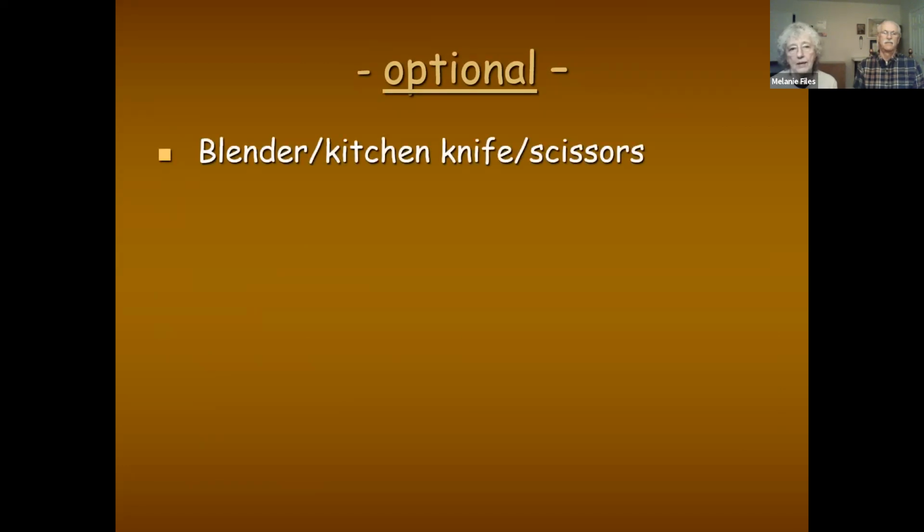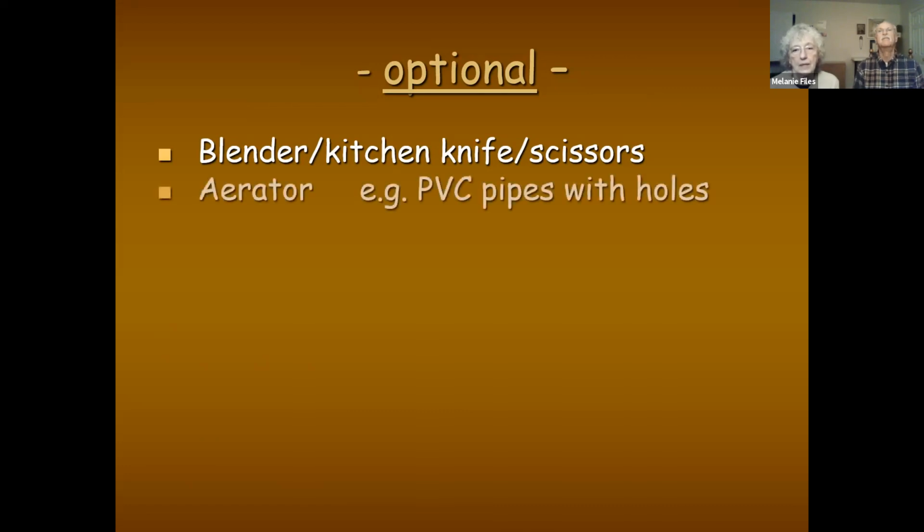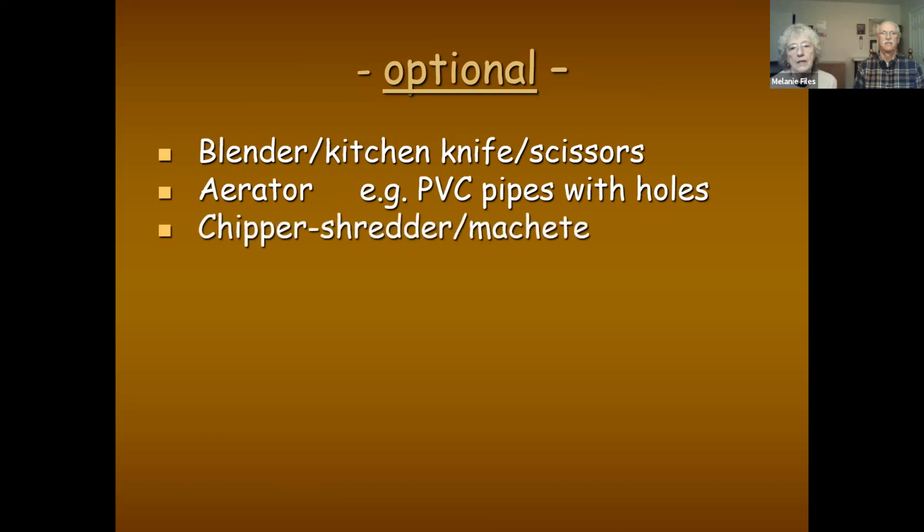These are the optional things: a blender, which I have. I'm on my second one now. A kitchen knife, scissors, which make things easier to cut up. Some people prefer, even in a cold pile, a PVC pipe with holes in it to aerate, because again, like Rick said, you need air in your compost pile. A chipper shredder and/or a machete. Be careful swinging that machete.